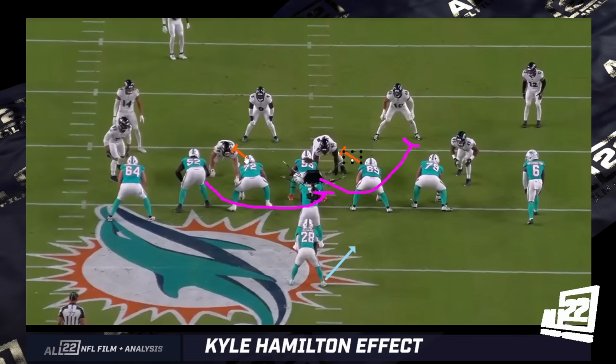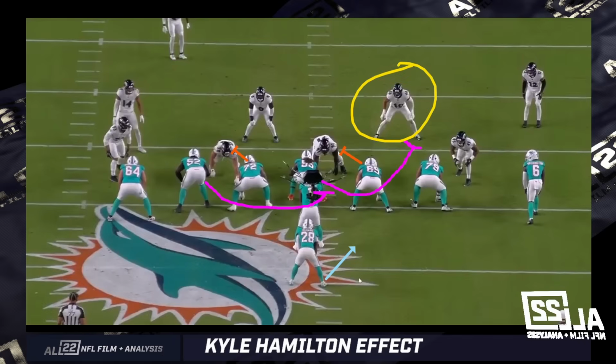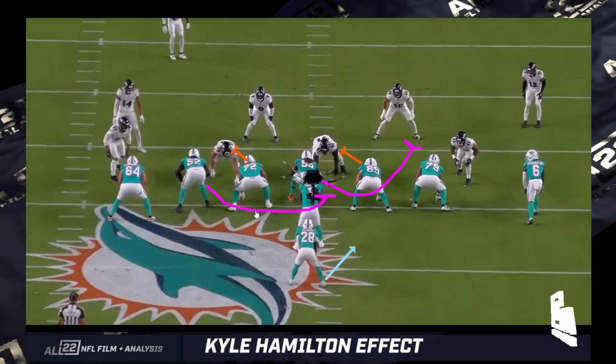So basically, the two guards are stepping down on the defensive tackles. The center is going to work up to, I think that's Buchanan, the Will linebacker, and the backside tackle is going to loop all the way around and try to go get Roquan.